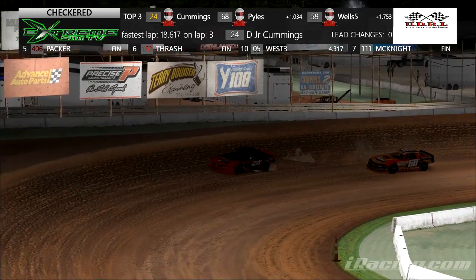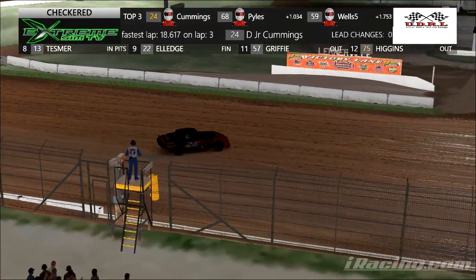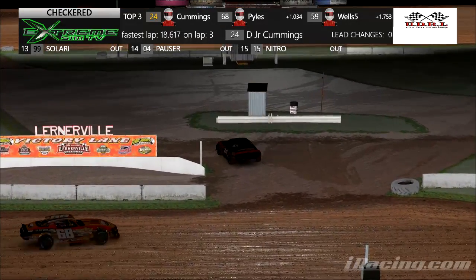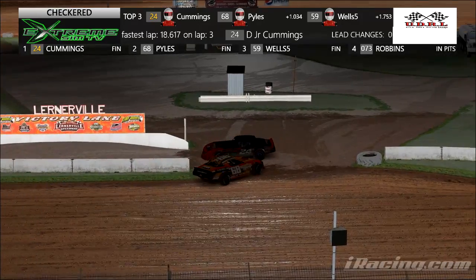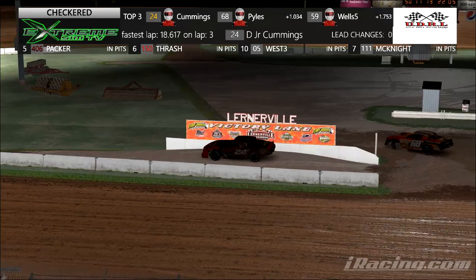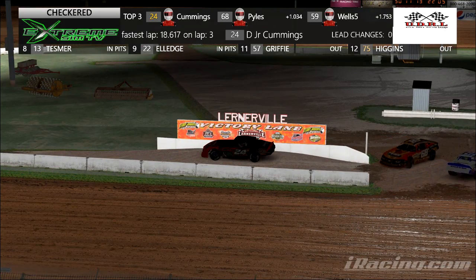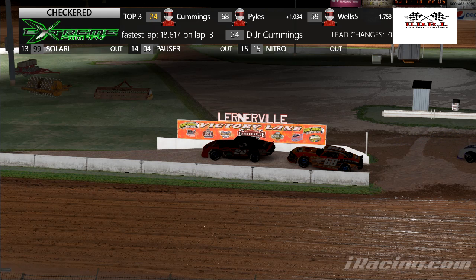Let's see if our race winner, Cummings Jr., will come into Discord. Congratulations. Oh, he's going to try to get to the victory lane thing. Here he goes. He's going to make it. He's going to make it work. There he goes. Right up there. Congratulations to Daniel Cummings Jr. Coming home with the win. Wells in third. Blinked all the way through, but he made it.